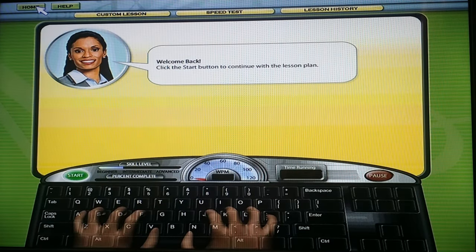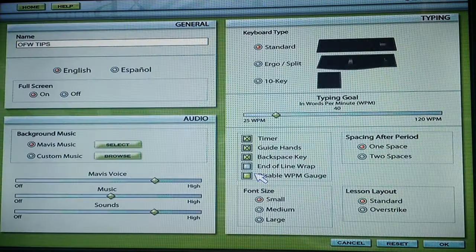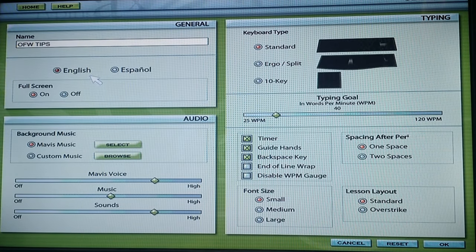Welcome back to the lesson area. Welcome to the settings area. Here you can adjust your audio settings and make changes to your personal profile.